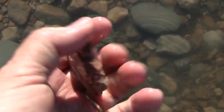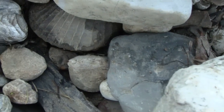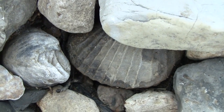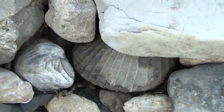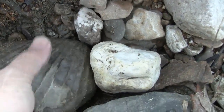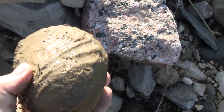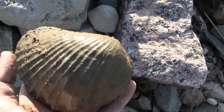Here in the water, finally clearing up enough where I can see something. Okay, I don't know if you can see down here in this crack or not, but I found what I think is going to be a nice bivalve, really nice clam shell, and let's dig it out and see. Oh yeah, cool fossil. Biggest one I've found down here so far.